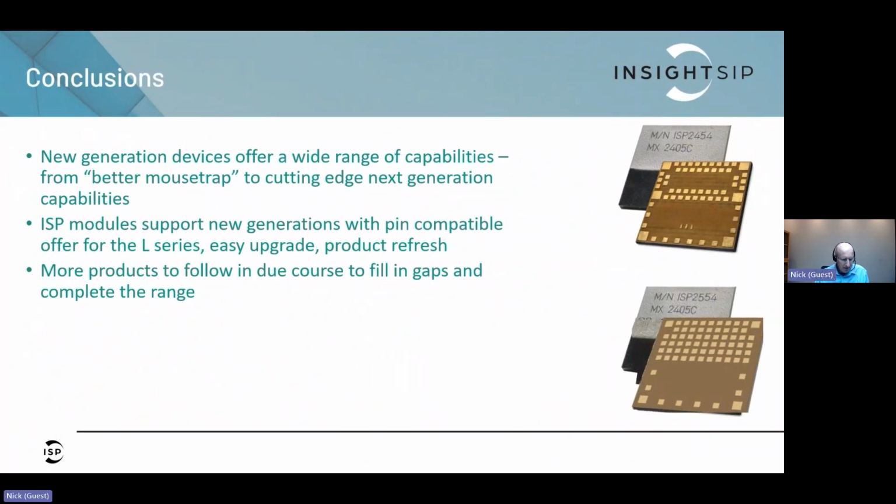So that's pretty much it. What do we have to offer? These next generations offer a wide range of capabilities, from a very straightforward upgrade on most parameters of what you have already, to really cutting edge next generation capabilities.